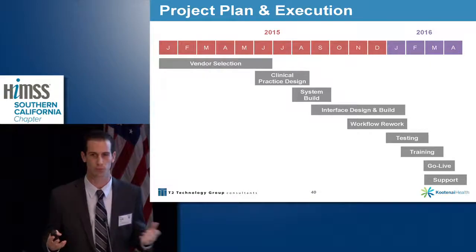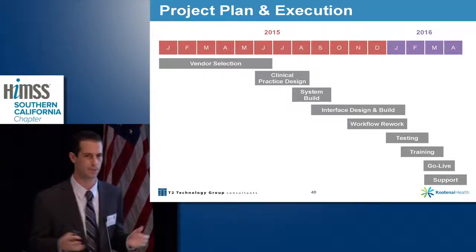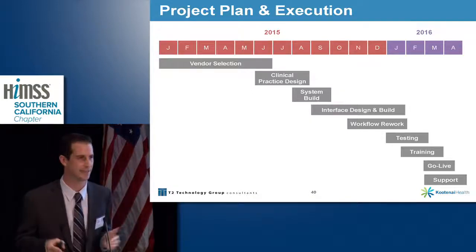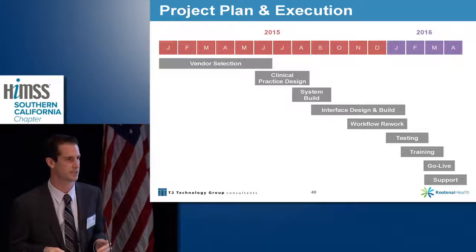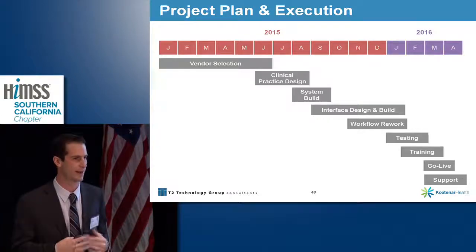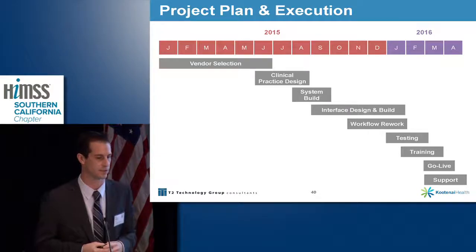We then did our clinical practice design that I said. Again, technology is nothing without the workflows. We spent 2 months digging into that. We had a group of 50 to 60 frontline nurses and leadership staff working together to figure out how they can improve their workflows for the patient in order to use this system.